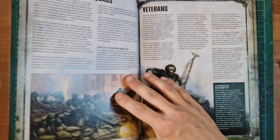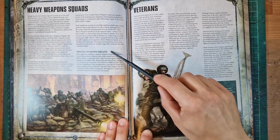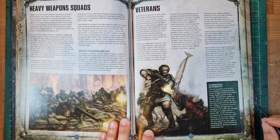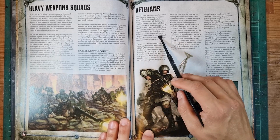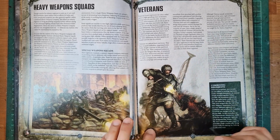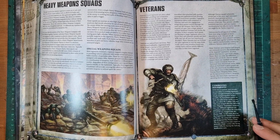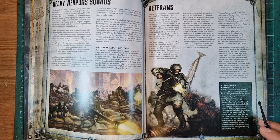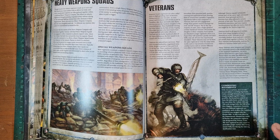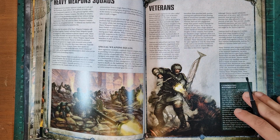So infantry squads, heavy weapon teams, special weapons squads, no longer available. Veterans, no longer available. So these were definitely interesting. And I think at the beginning of 8th edition, or when this book was launched, I think Guard were actually in a pretty good place from a rules point of view. But definitely it sort of fell off a cliff, and then this book was in use for a long time, and Guard went through some pretty dark periods where our rules just basically sucked.